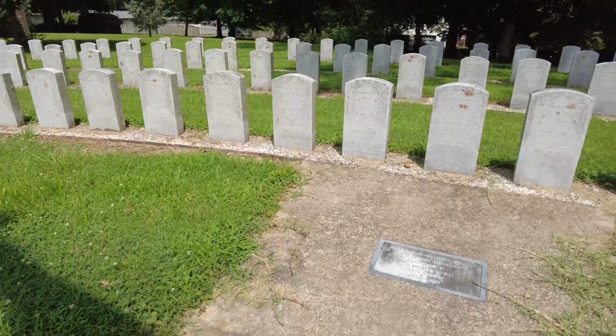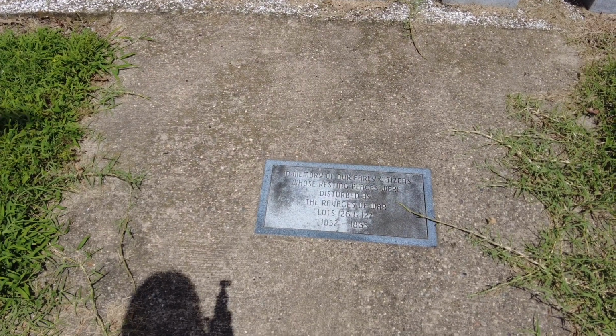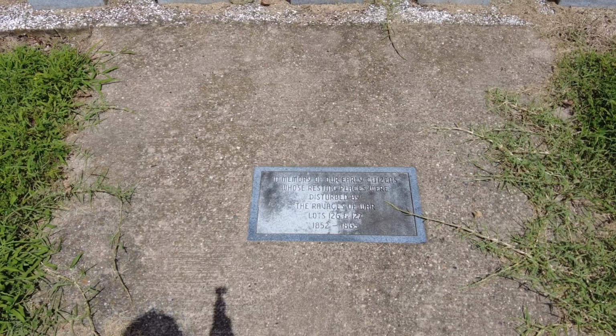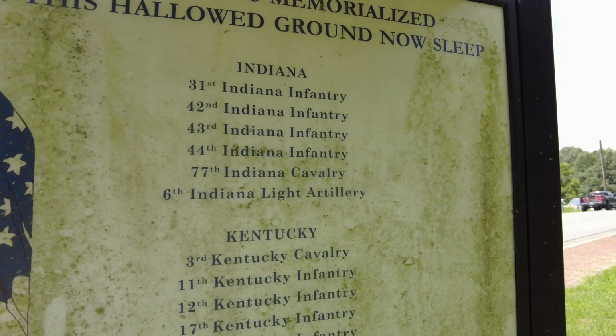So throughout the county, you can drive around and check out a self-guided tour for the Battle of Sacramento. So if you like history, I'm sure it'd be a really nice tour. I didn't have time today to check it out, but it's really neat. And these are the names of the soldiers that are being honored.